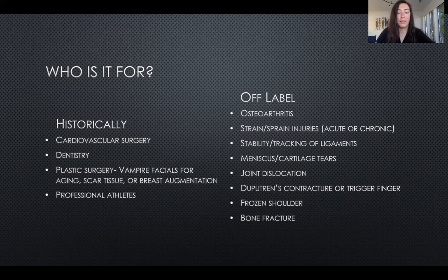Sometimes even if it's a complete tear, for example, the surgery might be a little bit faster of healing, 4 to 6 weeks, and you can sometimes get the athletes back out. But if it's just a minor tear, strain, sprain, the PRP is used because the athletes can get onto the field faster, and the PRP can be used alongside surgery so that the athlete can heal faster.